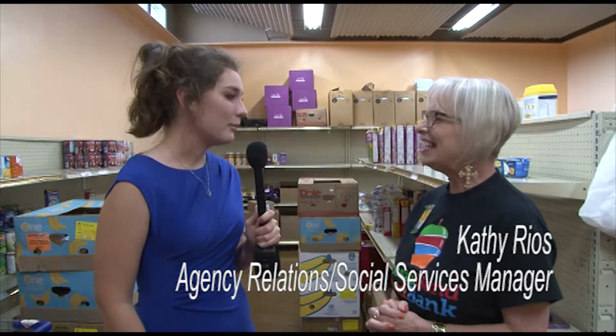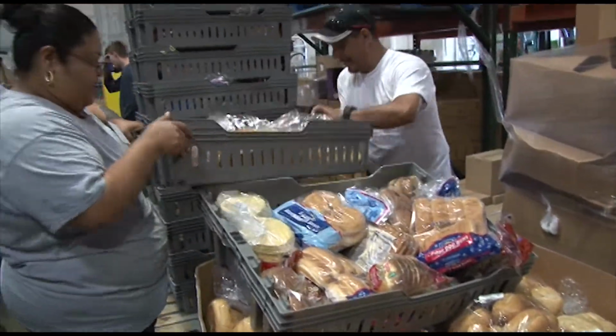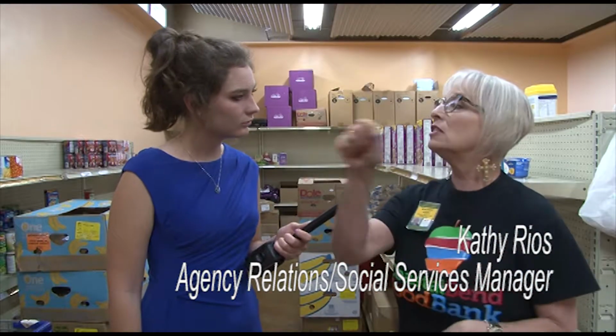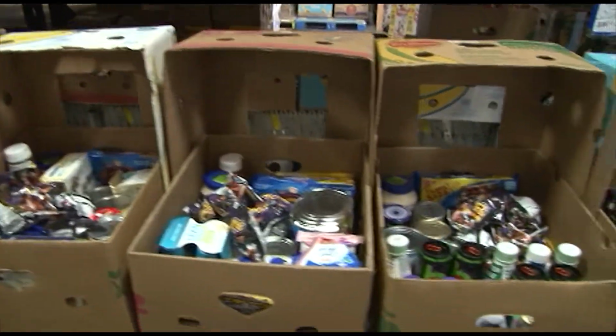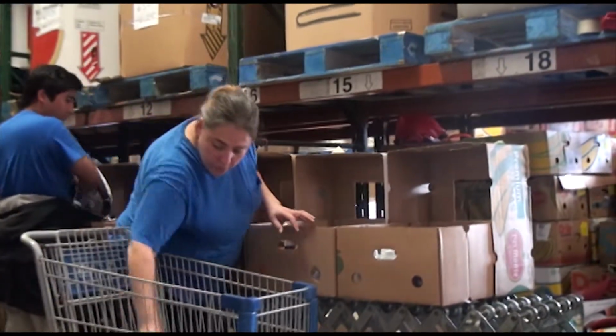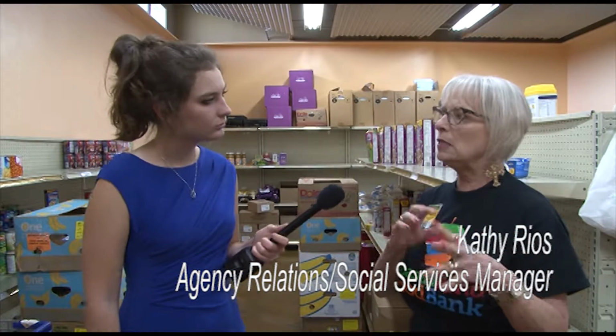Can you tell me a little bit about the backpack program? Sure. That's one of our children's programs, and it's really run through the schools more than anything else. The backpack is not really a backpack. It's a Ziploc bag that fits inside a backpack. That's the idea, a discreet way of distributing it. So the food is in a large Ziploc bag, and it's usually about 6 small meals.